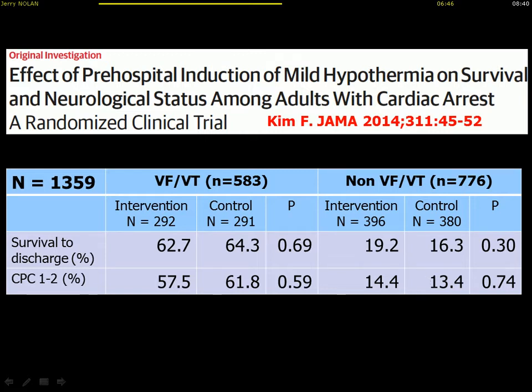And I guess the controversy really takes off now with this much more recent and much larger study from Kim in Seattle. They've looked at 1,400 or so patients, randomized to either receive pre-hospital IV fluid or delay until in hospital. And these, of course, are patients that have achieved return of spontaneous circulation. So it's after ROSC, which is important. I'll come to that in a moment.